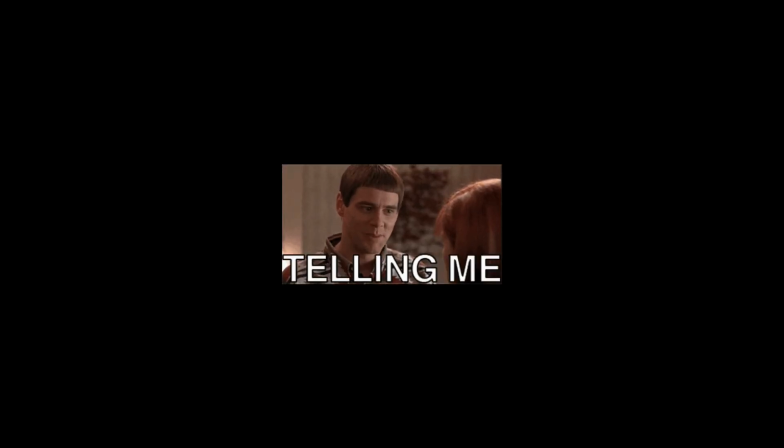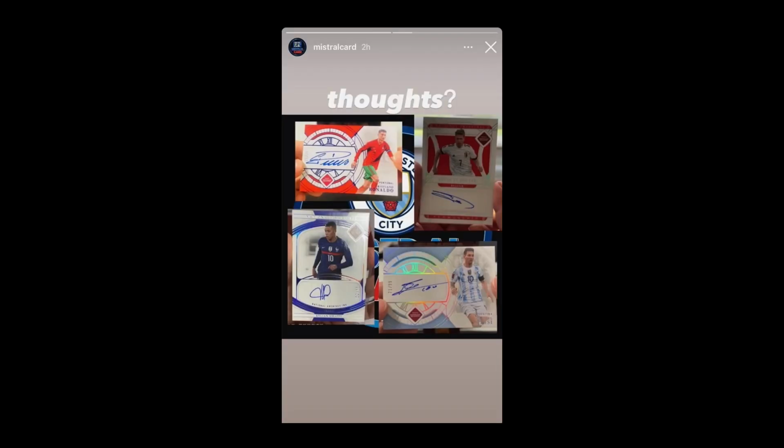The only saving grace for this product is it appears early polls from FOTL show there are some Ronaldo and Messi on-card autos. Let me know your thoughts on the product and the pricing in the comments below.